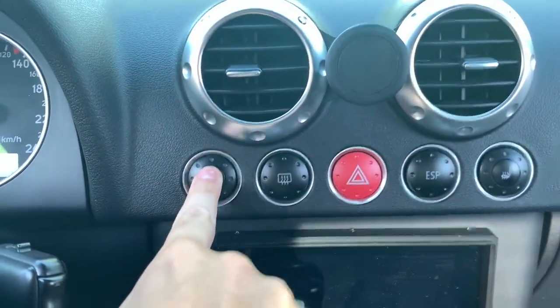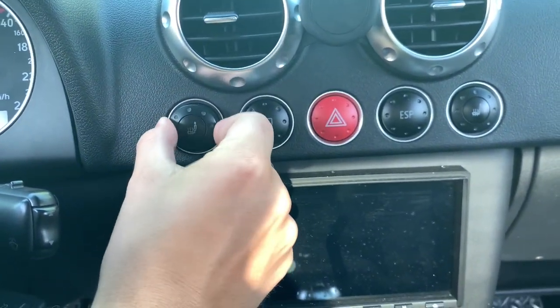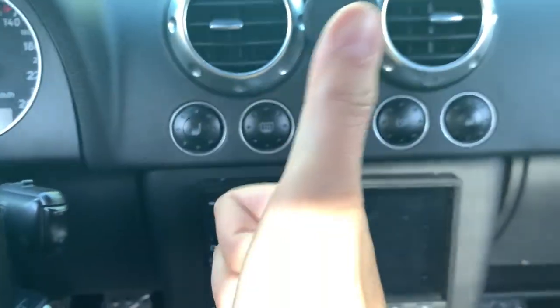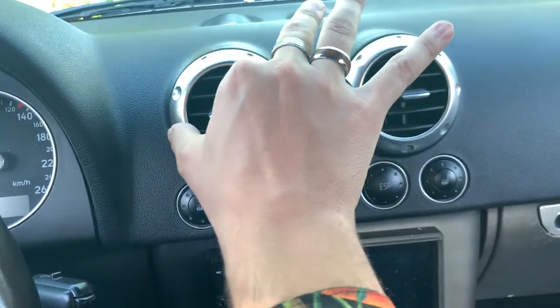Now let's talk about my favorite five fun features, starting with the heated seats. The heated seats are fantastic. You pop out the button, you twirl it around, it's a lot of fun. Next fun feature, the climate vents. Do you want more air? Turn the vent. You want less air? Turn the vent. That's pretty fun.